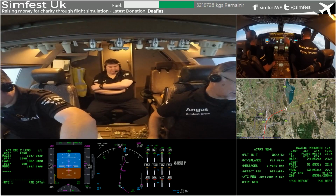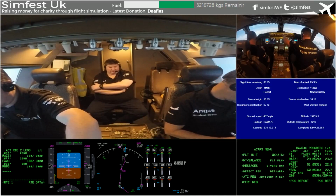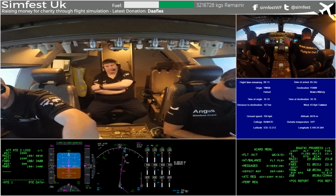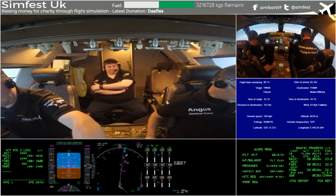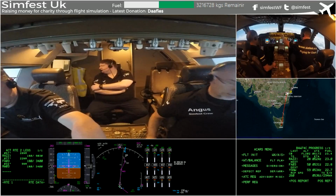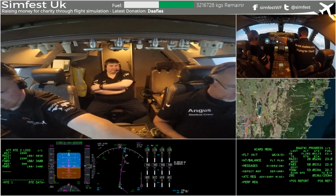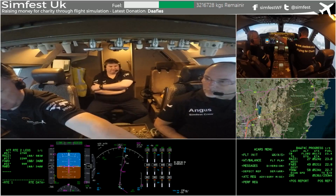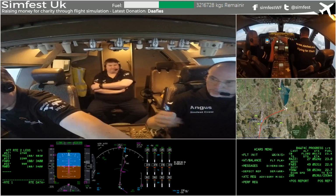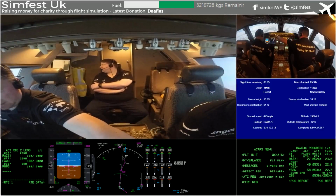Speedbird 47 Charlie, it's going to be the ILS for runway 21 at Nowra, descend to flight level 130. Okay, we'll plan now for the ILS 21, descending to 130, Speedbird 47 Charlie. Okay, this is going to be dirty. We're going past the airport now, actually, so we'll go to the point.